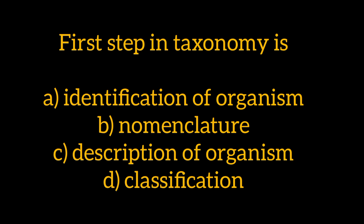The next question, first step in taxonomy is. The options are identification of organism, nomenclature, description of the organism, classification. And the right one is option number 1, identification of the organism. This is the first step in taxonomy.